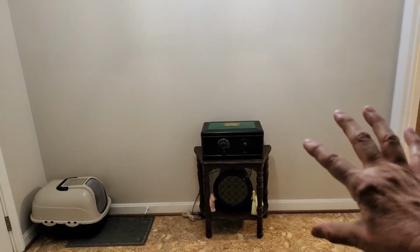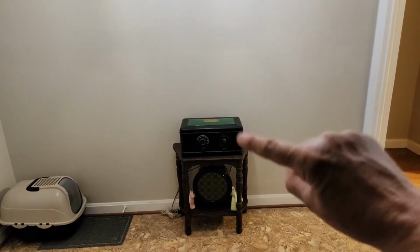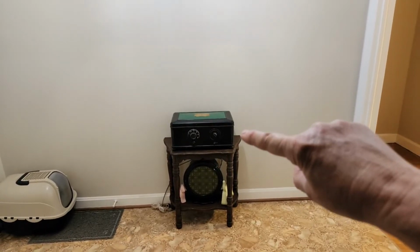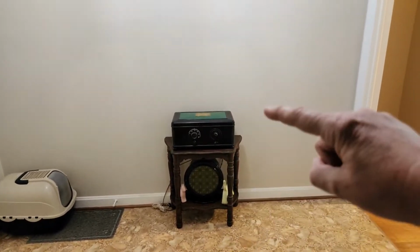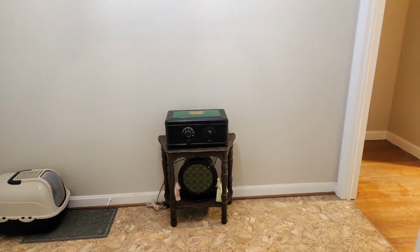Scott said he wants to build a new power supply for that because the power supply that's in it is 100 years old, because that's a 1920s radio. It does work. When I tried to show you guys how it worked, I forgot you have to spread a wire out for the antenna, and I totally forgot to do that.